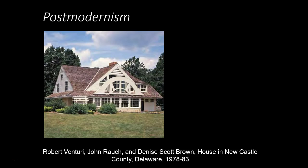And this is very common. We see these different movements come in and out. We see the prior movement embracing a certain convention, and then we see the movement coming after that disassociating themselves and maybe looking back to the past. So here we see with postmodernism perhaps this return to not completely stripping down a building and just emphasizing its simplicity and geometric form, but also incorporating some ornament. As with this case, we definitely can see that in this house designed by Robert Venturi, known as the House in Newcastle, located in Delaware.